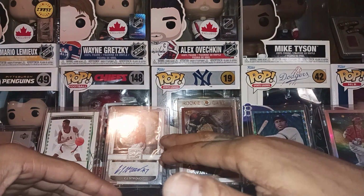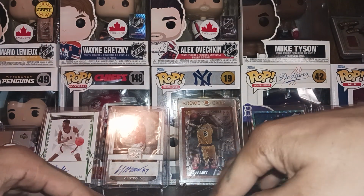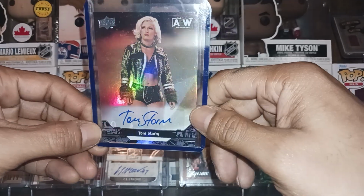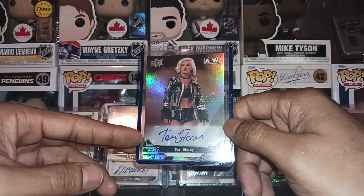But this is what we're going back to. We're going back to the hobby box that he opened. This was the hit that came out of that box. I don't know why, it feels like there's something. How did that get in there? Weird. Well, this is the hit out of the hobby box. Is this a Tony Storm autograph?